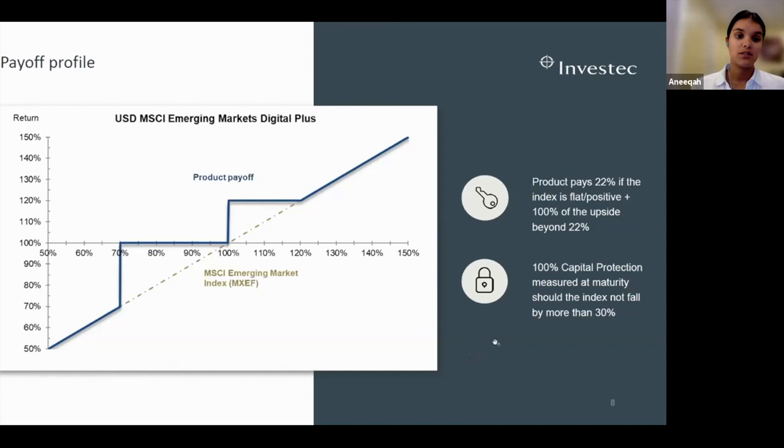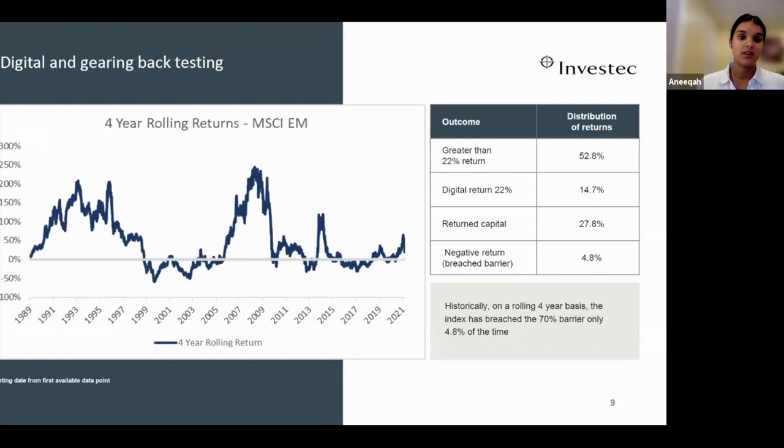So what we've done here, just for interest's sake, is look at if we had started this four-year digital plus since the inception of this emerging market index in 1985. So its first expiry would have been in 1989. If we had started this product every business day throughout that period until today, we looked at how this product would have performed. So this covers all the major market crashes, the tech bubble, the 2008 crisis, the COVID crisis, all of that is covered within this term. And only in 4.8% of these instances do you actually lose money, so do you end below the barrier? The most likely cases, with 52.8% and 14.7%, are that you either receive the digital or you receive uncapped returns within the product. That's not to say that past performance is an indication of future performance, but as you can see, this is quite a robust product and quite a robust index.